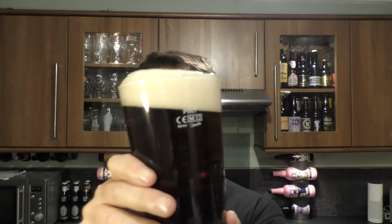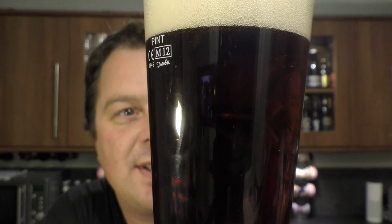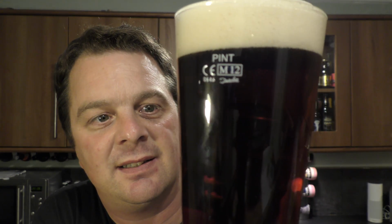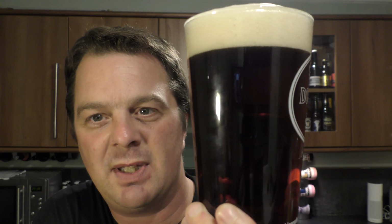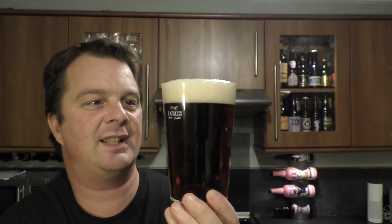This is a 2-finger tan-ish coloured head, slightly off-white if you want. Good levels of carbonation. I don't know if you can see the carbonation there, but it's good carbonation. It's got a rummy, dark red look to it, clear in the glass. Aroma, I'm expecting some whiskey.